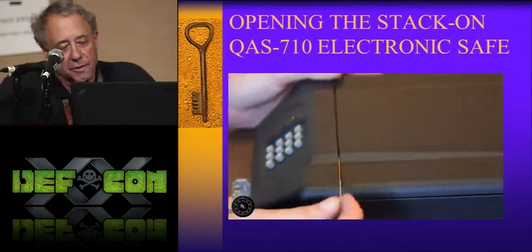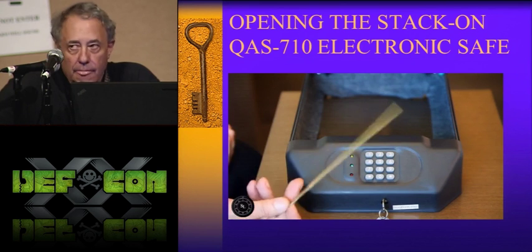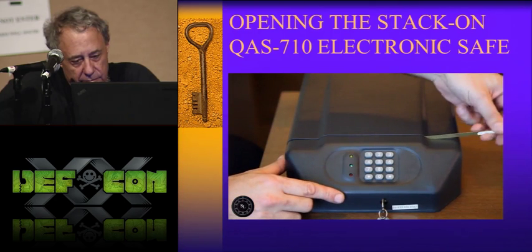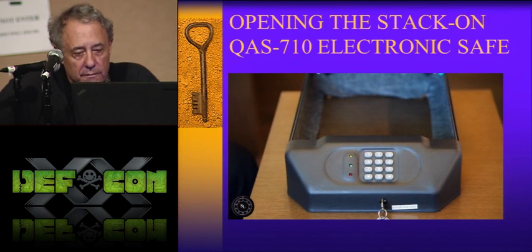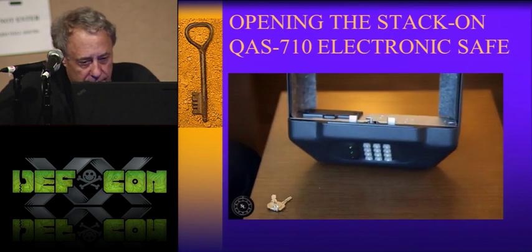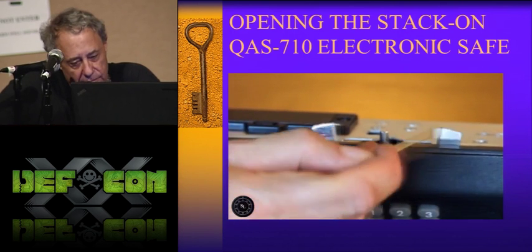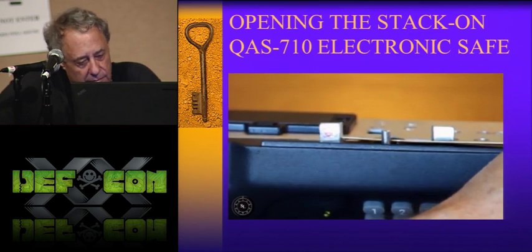This is a piece of brass from Ace Hardware. Metal shim, brass shim, and opens this safe through the side. Not difficult at all. As a matter of fact, one of the pins that they use for securing the lid against the body can be used as a guide, so it's very quickly accomplished. So they have a protection from the top, so you cannot access the latch mechanism, but right here, this is what we're tripping.